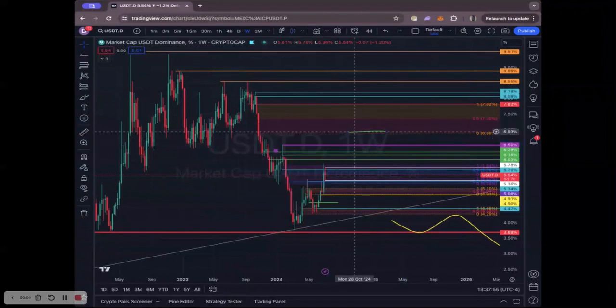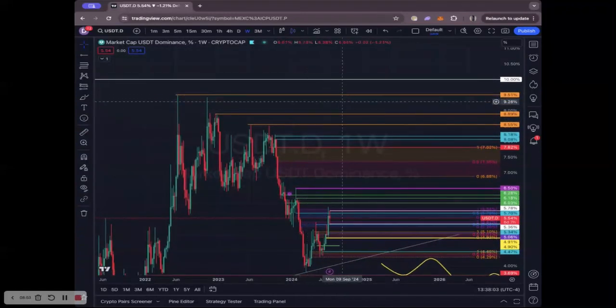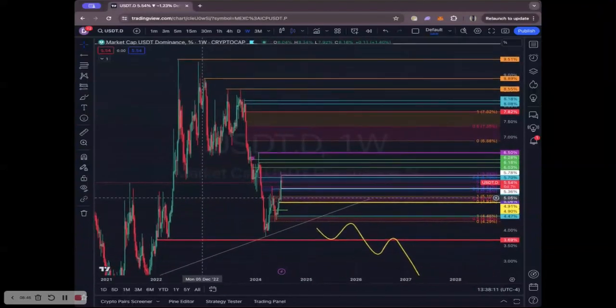And one thing I don't like about this chart is that it does have equal highs very, very close at these, the orange marks, right? All the way up to 9.5. This is the relative equal. So this time frame, and we're closing above this range, so I really don't like it.